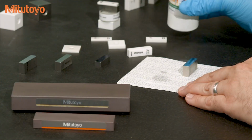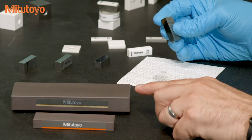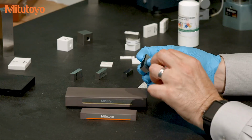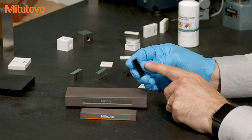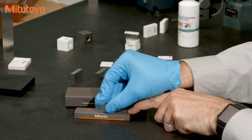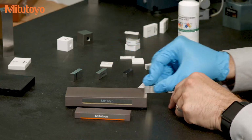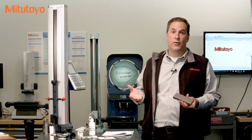First, I'll use some denatured alcohol to clean the block. And then I'll use this Mitutoyo America stone to remove any burrs. This is sometimes called conditioning the block. We're not changing the length of the block, we're just removing any high spots, particularly on the edges. I can use a small stone like this, using a push-pull technique, or I can use a large one like this, and some people like to go in a figure-8 pattern. And no, you don't have to buy a Mitutoyo America stone, but they do work well.